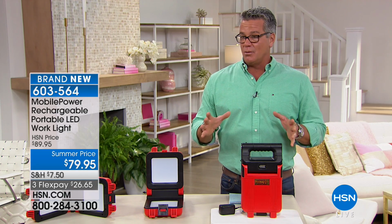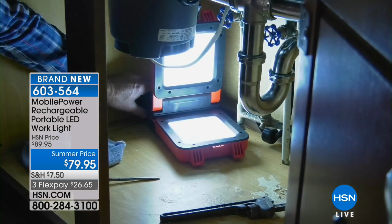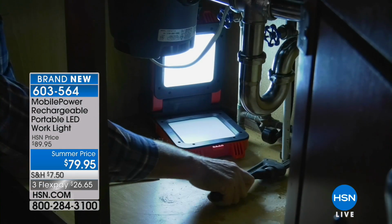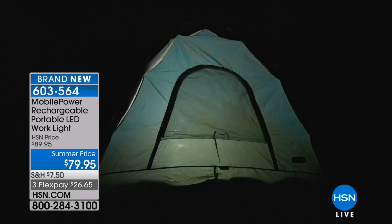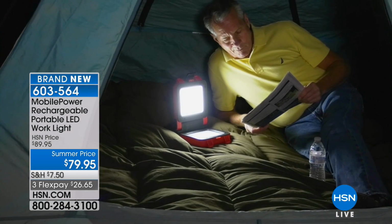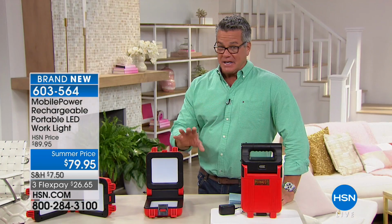Finally, somebody has come along with a rechargeable light that has about 50 times the brightness of those lights. And get this, it has 3 levels of power. On full power, this will give you 3.5 hours on a charge of super bright light. I've never heard that before. Normally, you're lucky if you get 30 minutes on something like that.